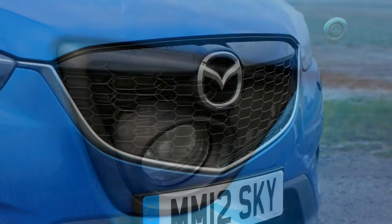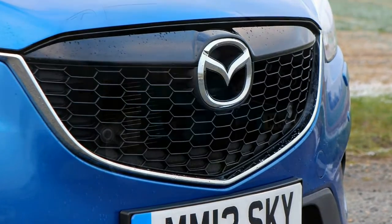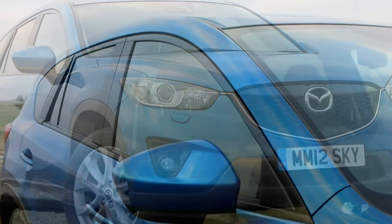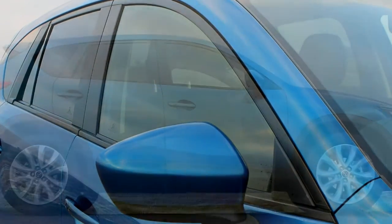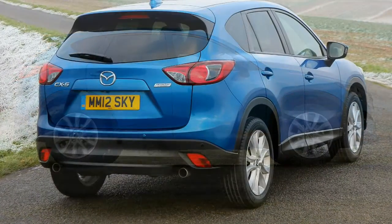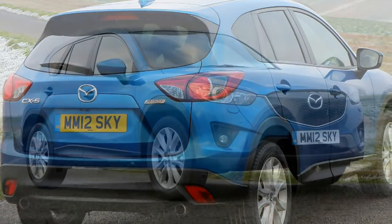There's also a 173 bhp model available in 4-wheel drive specification only. With this version, the sprint to 62 miles per hour is dispatched in a brisk 8.8 seconds, while the top speed is 129 miles per hour. Both diesel engines drive extremely well, with torque available from very low revs and an even spread of power right to the 5,200 revolutions per minute red line.